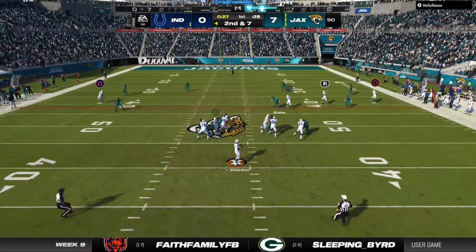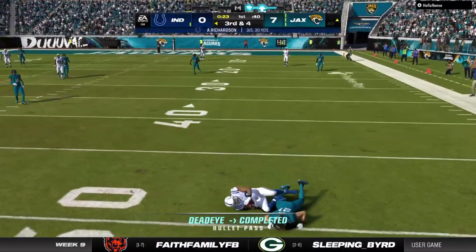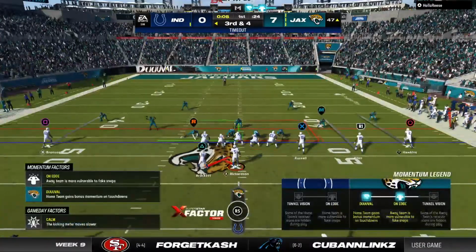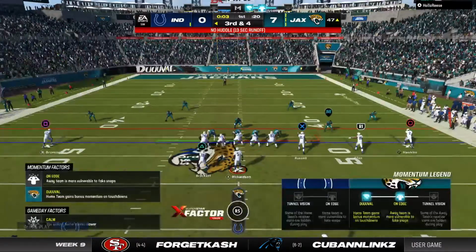From the midfield stripe, they'll look to throw. He's going to find his running back. It's complete, and just 3 yards on the catch there. He couldn't get away. And it's 3rd and 4 now.